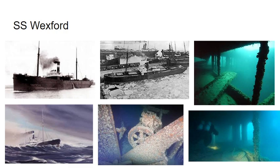The boat was found in 2000. All of its upper superstructure was gone. All the cabins were blown off in the storm. So, yeah, and here's some photos of what it looked like. Here's the inside of it.